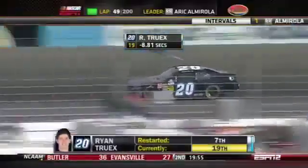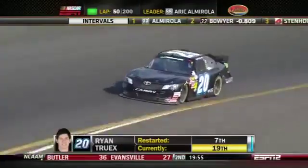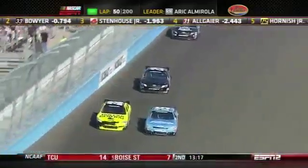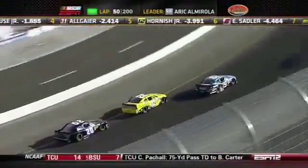Let's get an update on that 20 car. How about it, Vince Welch? Well, before that contact, he was just trying to hang on. He had just radioed in to talk about how loose his race car was. I think we're seeing some of the product of that as some of the other cars go by him, and a little bit of contact there. But no fault of Stenhouse, I don't believe, because Truex was so free going into the corner.